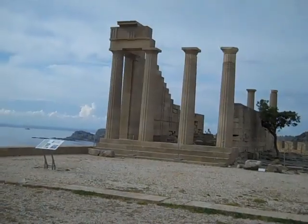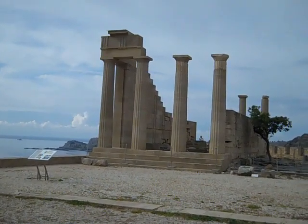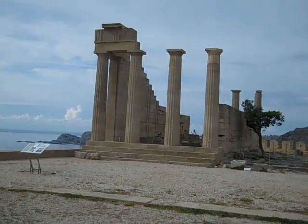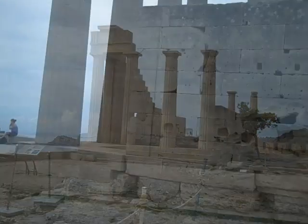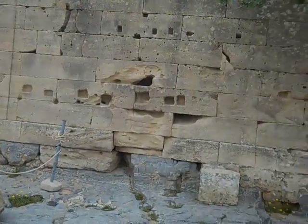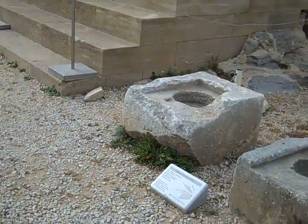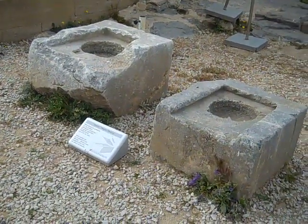On top of the Lindos Acropolis, this is the temple of Lindian Athena. This is probably the second most important in the Greek world. Alexander the Great sacrificed here, so they say did Helen of Troy, and ostensibly Hercules. This is the surviving ancient wall, the actual wall from 350 BC of the temple of Lindian Athena. Some stone caskets used for votive offerings in 350 BC.